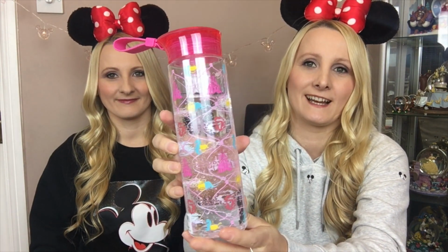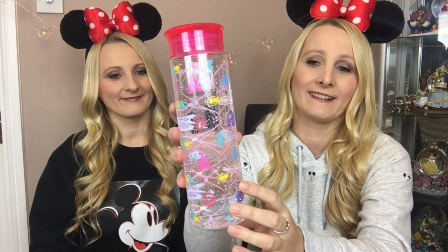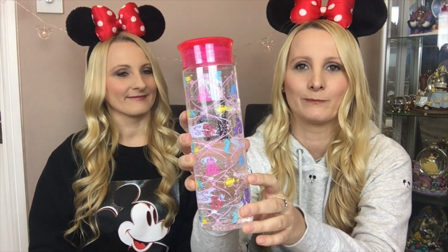So another thing that I bought, which I have been using, as you can probably tell because I do actually have water in it right now, is the Princess Design water bottle. They had this design on a couple of things, and there's a really nice sweater with it on, which I was unsure whether to get. It was actually a kid's one, but I probably would have got it if I'd thought more about it, because this design's just really cute. It's just got a different little logo for all the princesses.